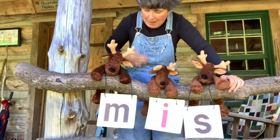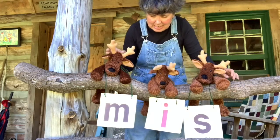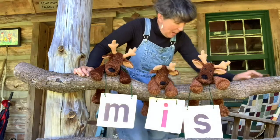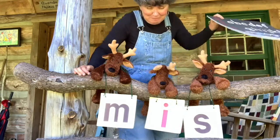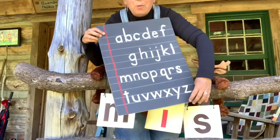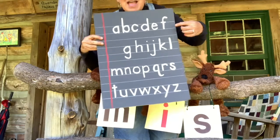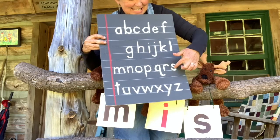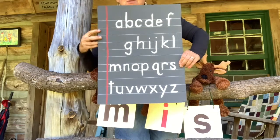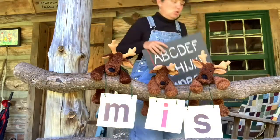Let's say our sounds. Well, these are the sounds that are in the word miss, but miss is tricky. The letters at the end of each row are what we call floss letters. We have F, L, S, and Z. In fact, that's why they call them floss, with a Z at the end. If you hear an S at the end of a word, often it's an SS. Sometimes I call them twin letters.